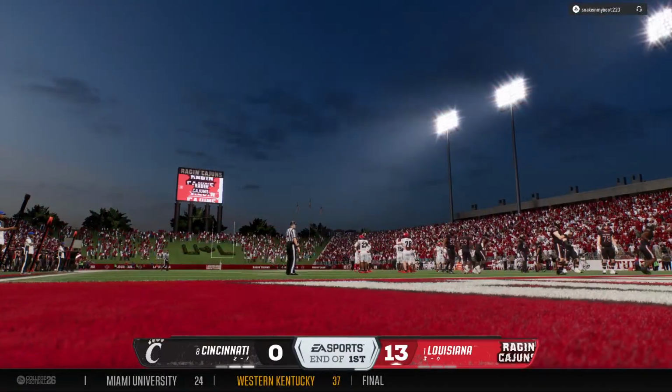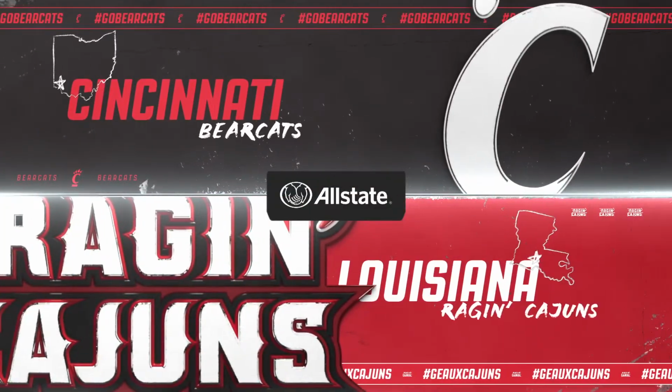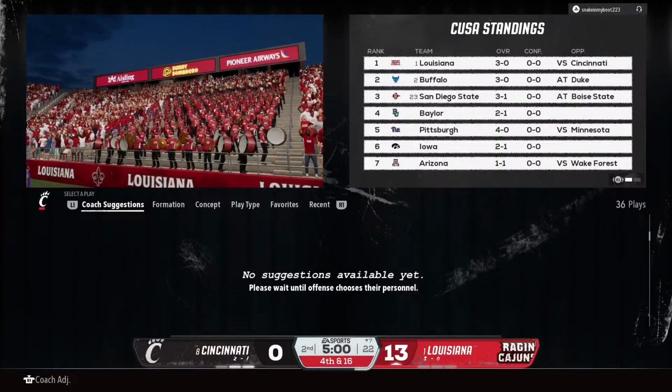And it's Louisiana on top, Kirk. They jumped out to an early lead in that opening period. Let's take a quick look at the stats so far. And as we flip the field and begin quarter number 2, we'll see if they can continue to build this lead.